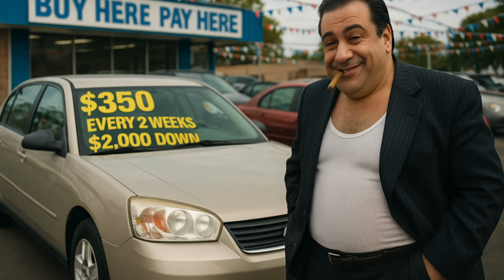Maybe if you're going into the used car market, or you're buying a 2004 Chevy Malibu, but you're paying $350 every 2 weeks for that vehicle for the next 4 years, you probably have one of these and you probably shouldn't mess with it, because they'll come take your car, which in that case may not be the worst thing for you. But let's go ahead and talk about where you might find these things.